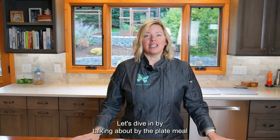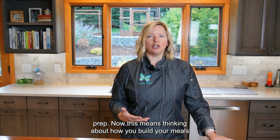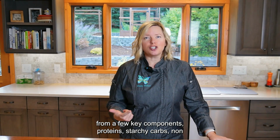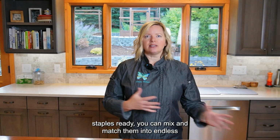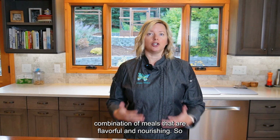Let's dive in by talking about by the plate meal prep. Now, this means thinking about how you build your meals from a few key components: proteins, starchy carbs, non-starchy veggies, and healthy fats. Once you have those staples ready, you can mix and match them into endless combinations of meals that are flavorful and nourishing.